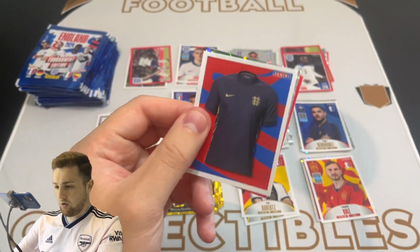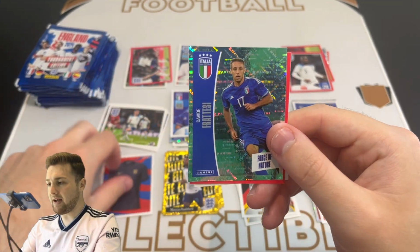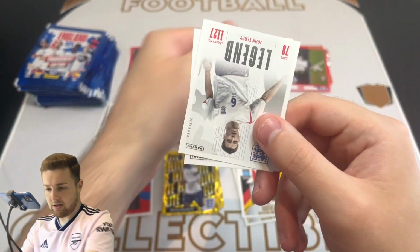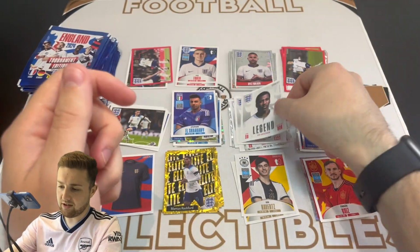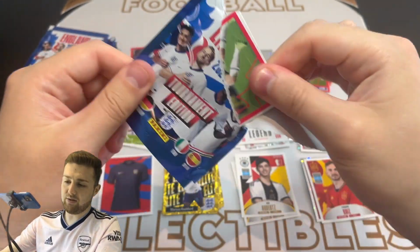Oh, we got a very nice kit sticker there for England. Lovely stuff. We'll put that down the front there. We then got a Force of Nature, Davide Frattesi. A Phil Foden there for England. Then got ourselves a legend, John Terry, for England as well. Those legend stickers are looking nice. And a legend, Viv Anderson. Awesome stuff. Awesome, awesome, awesome stuff. We'll get into another pack.